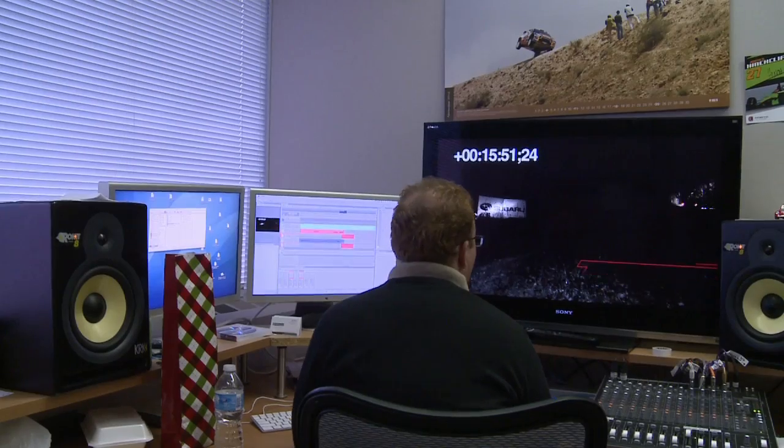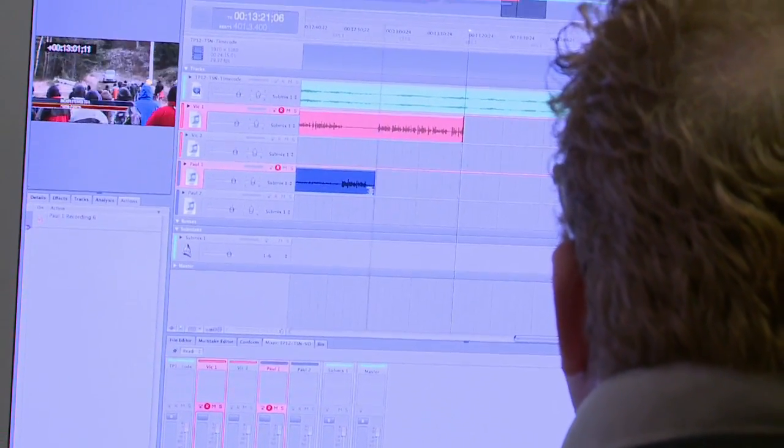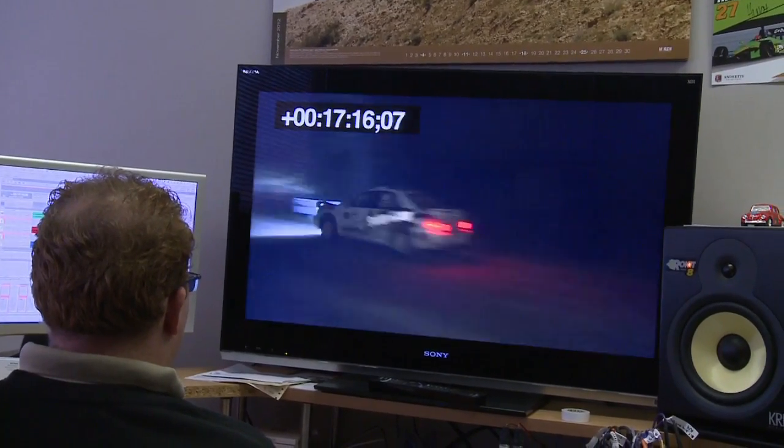The commentators are a very important part of the production. They connect with the audience and let them know what's going on during the race. They come into the studio and narrate the show. Once Adam is finished with them and the voiceover, he creates a final edit to deliver to the network.